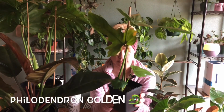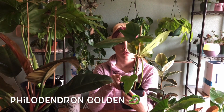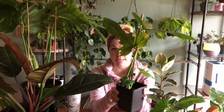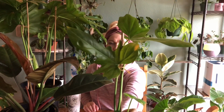So this is, if you remember, my golden dragon. I got him as a straight up beautiful cutting. He did not grow for a long time. I thought I was gonna lose him. He got root rot, so I chopped off all those roots and propagated him in water. It took like 2 months, or a month maybe, I don't know. I set him right next to a humidifier. He popped out more roots. I potted him up, and then I left him alone. He was one that I was convinced I was gonna lose.